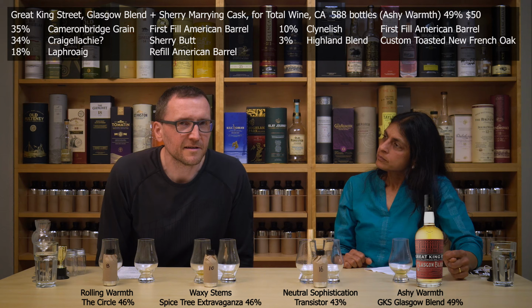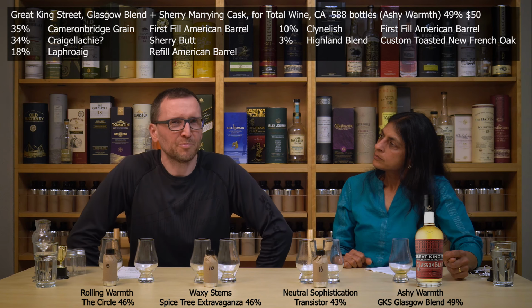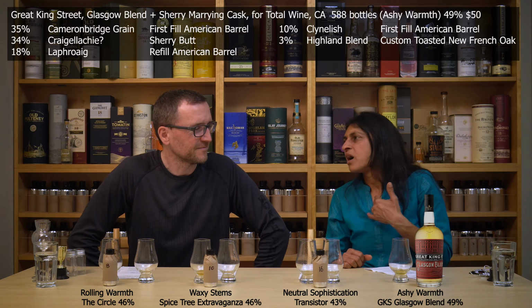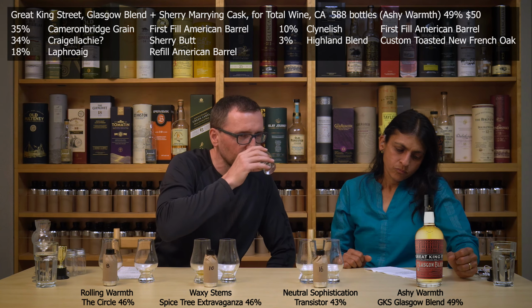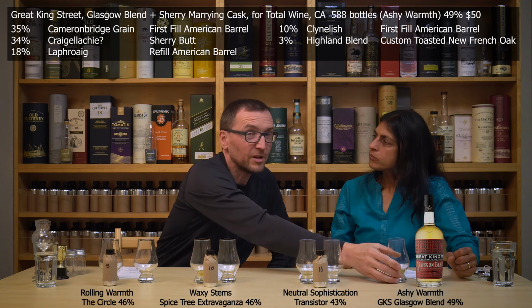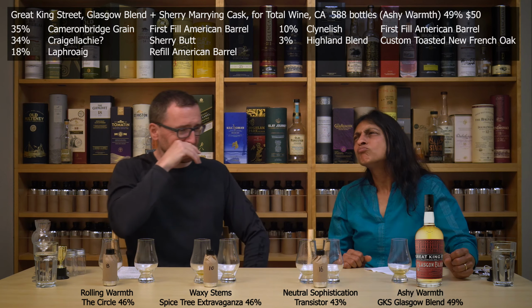What kind of peat? I think it might be Highland peat. I think it's this ashy. Is it heathery? Could it be Ardmore? No.